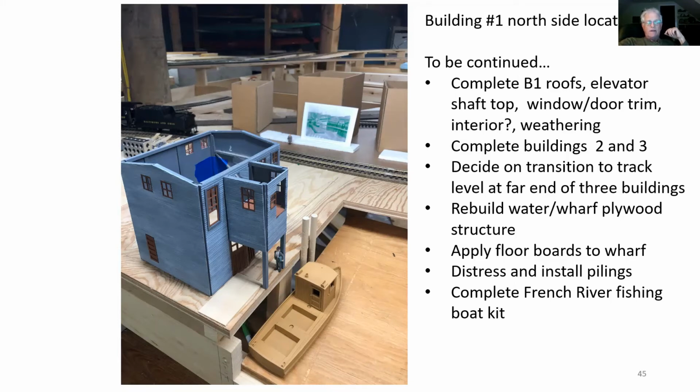But I also want to be able to see under, and you'll see in the last picture what the real thing looks like today, kind of what I'm looking for. That kit for that fishing boat is just the major resin parts. I wanted to put it there to see what it would look like, but that's a French River kit. So that's on my to-do list to build, and it'd be great to have it there to show off this building once it's done. Go to the next slide.